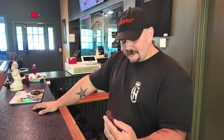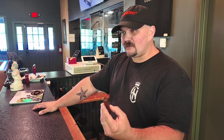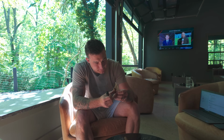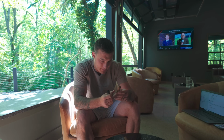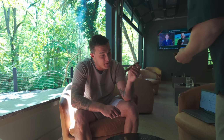Coming off the rib, there's some kind of sweetness there. A little bit of minerality and kind of a salinity going on. I'm digging that. I like that so far. But right off the bat, I mean, beautiful wrapper, the smell, the smoke, almost a little bit of cedar. I like that. Let's give it a puff. Yeah, absolutely. Number 1, let's get it.